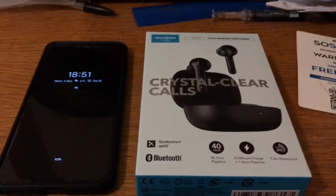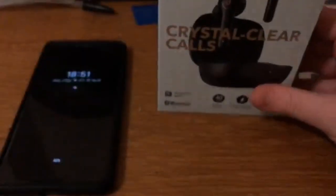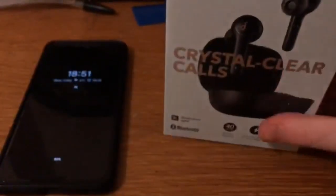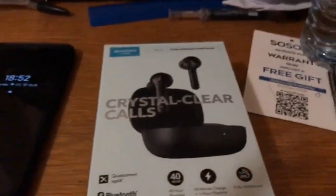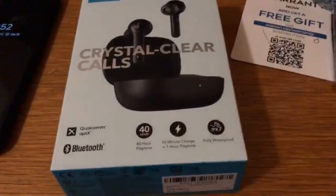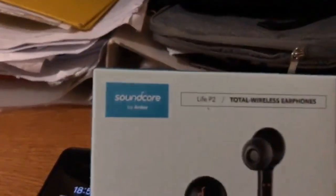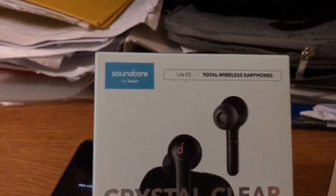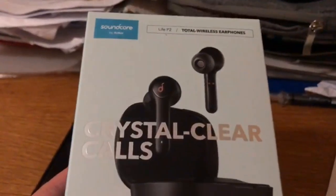It's a very affordable true wireless headset from Anker. If you don't know Anker, they are a very affordable brand. They do quite a few things such as power banks and other stuff like that. They do headphones, headsets, wired headsets, and charging wires and, you know, all that jazz. But this is the Anker Soundcore Life P2 True Wireless headphones by Anker.